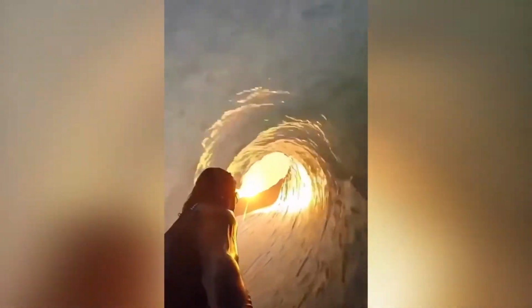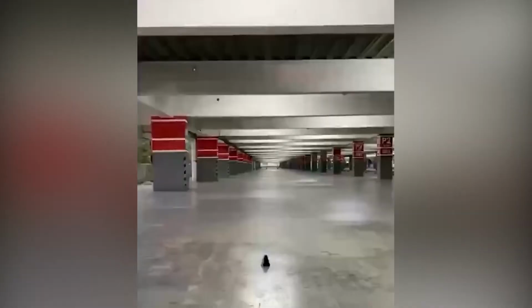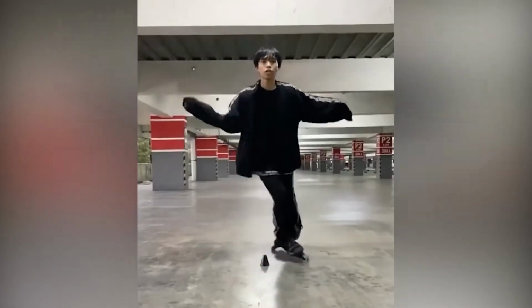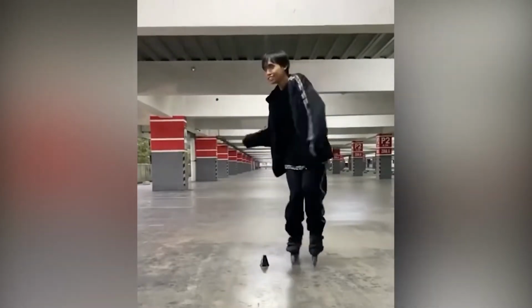Experience a first-person view of someone riding a wave into the beautiful sunset, a view rarely seen by most of us. This person is truly living the life. Wow, have you seen someone with such incredible wobbly legs just like jelly? If not, here they are.